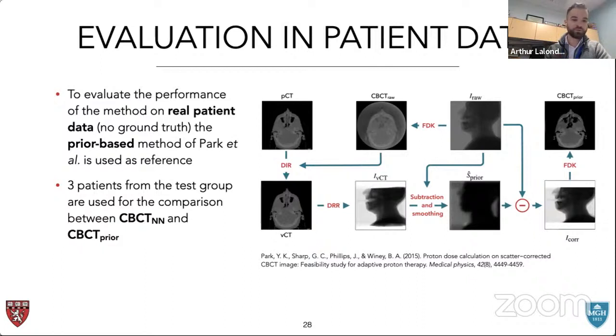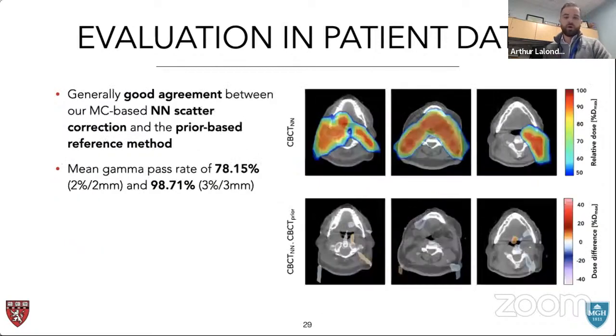So we had 3 patients for the test group for whom we had cone beam CT images taken on one of our Elekta linacs. Here are the results we obtained. In general, we had good agreement between the neural network prediction and the reference method that I call CBCT prior. The gamma passing rates were not as good as when we were staying in the Monte Carlo environment. With the 2% 2 millimeter criteria, we were just below 80% in terms of passing rate.